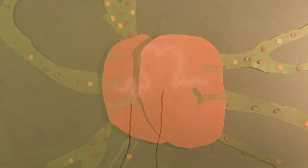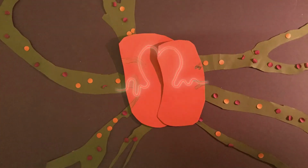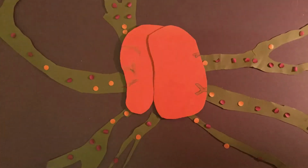The British Heart Foundation is the largest independent funder of cardiovascular research in the UK.